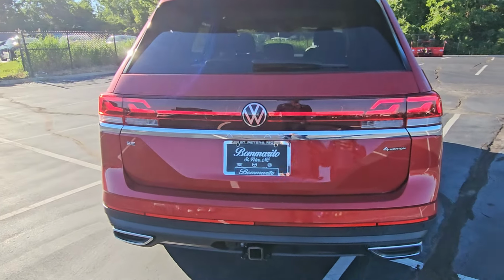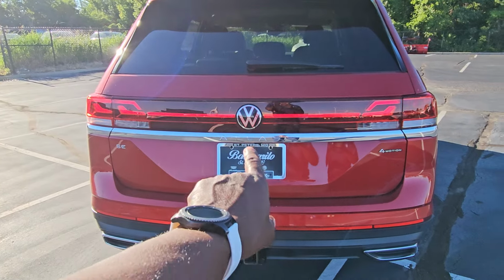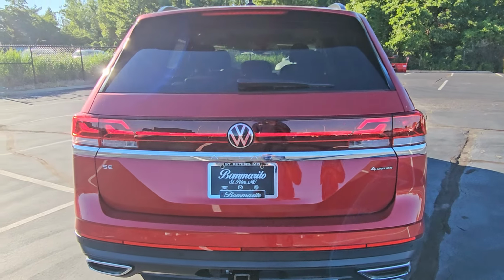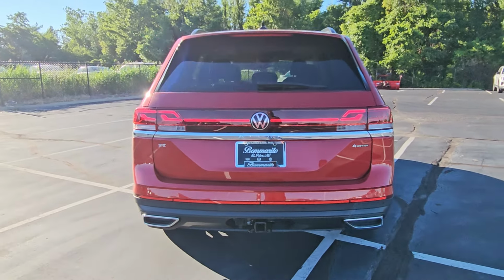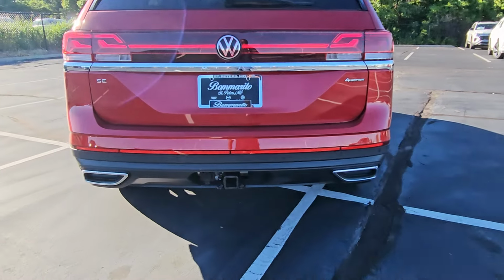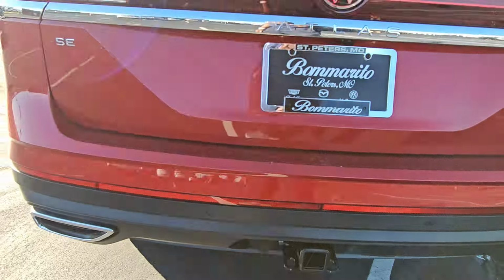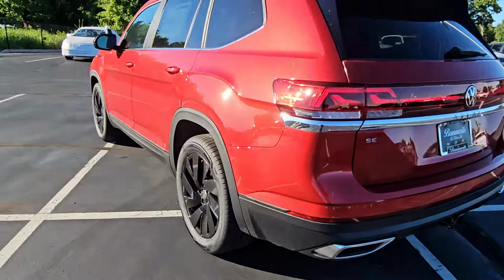There's a look at that LED tail light at the back with the illuminated logo. It says Atlas right below it. SE off to the left, 4Motion off to the right. This one's all-wheel drive. I did say front-wheel drive at first, so my correction there. Then you have a 5,000-pound tow hitch right here with a 7-pin adapter included. Dual faux exhaust tips at the base of the bumper.